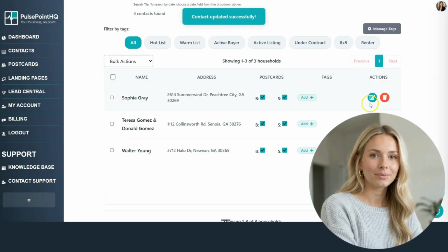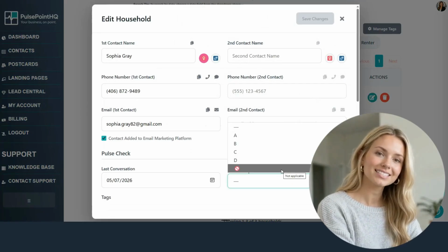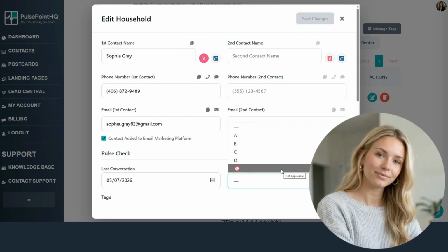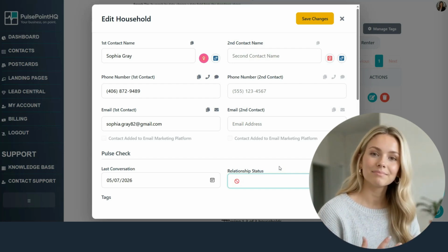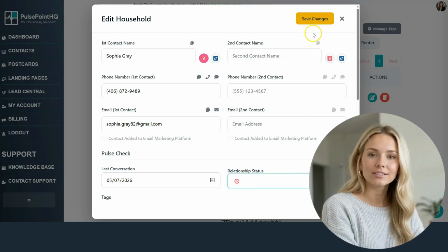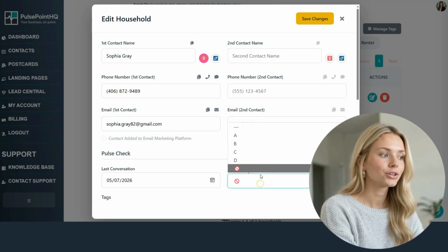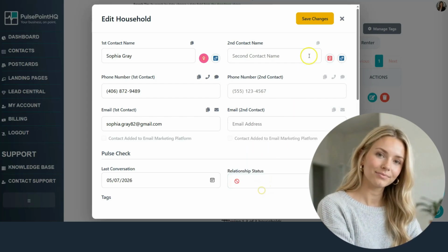And just as a quick reminder, the stop symbol means you're storing that contact in your database, but they are not a marketing contact and won't count toward your sphere of influence. Think lenders, inspectors, attorneys, people you want in your system, but not in your marketing rotation. If any of those contacts do refer business to you or would personally use you, make sure they have a real relationship status assigned instead.